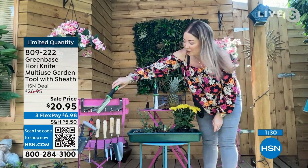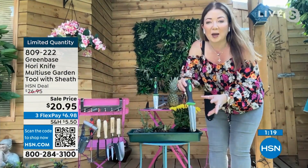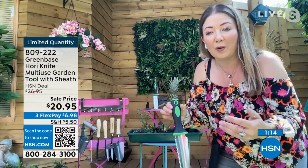So I'm just going to come over here and show you. It replaces your bulb planters, your trowels, your forks, your cultivators, your weeding knives, your daisy planters, because this tool is so cleverly designed. It's based on an ancient Japanese garden tool, the hori knife, where in Japan, people would go up mountains to collect wild, rare flowers, but they'd need their hands free. So they just needed one tool that did everything in a sheath, and they had their hands free.